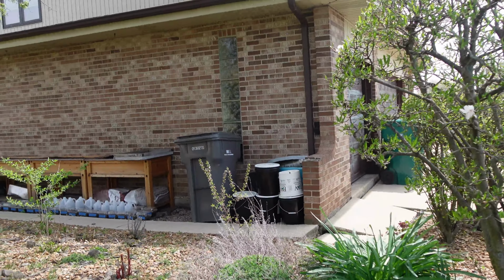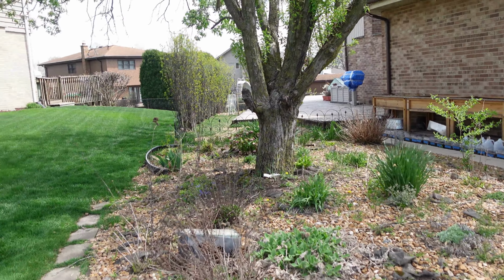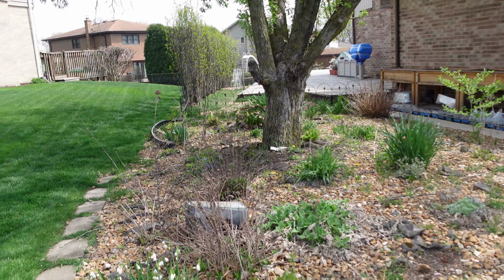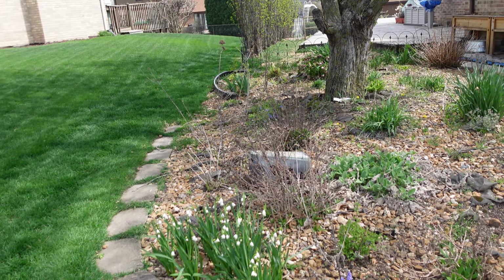And so yeah, that's my quick spring tour. Things are just starting to pop up, and they will be pretty full here in another month. This will not look like this in another month. Everything should be filled in.